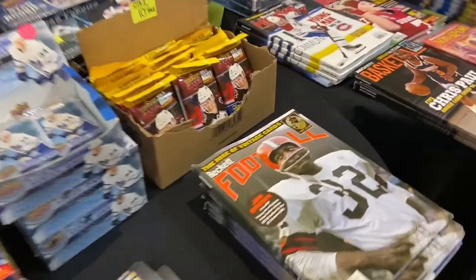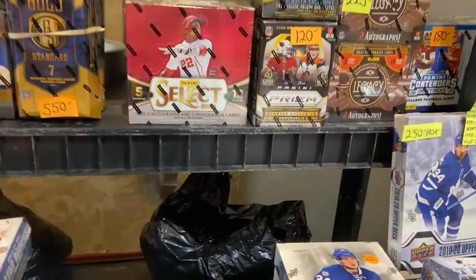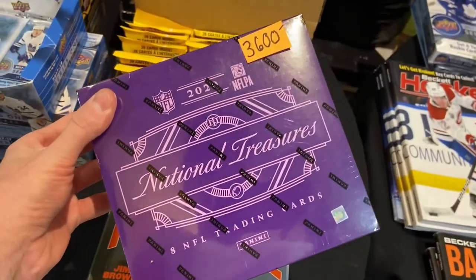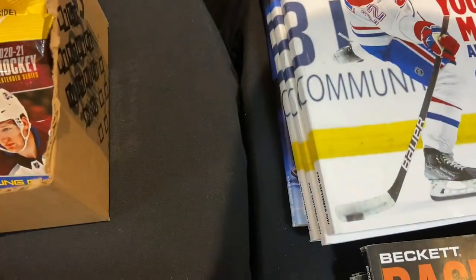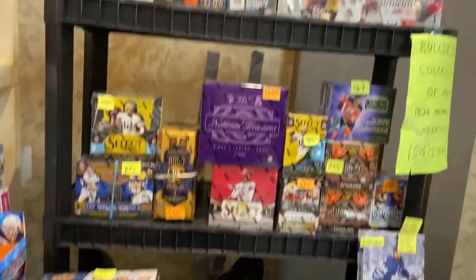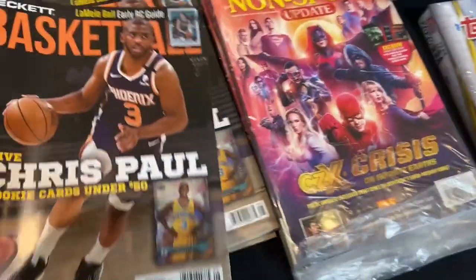I really wish I could find those around here, but I've never been able to find any basketball at a dollar store, at least in the Midwest, or in Wisconsin, I should say. NFL National Treasures, $3,600 for that. A little out of our price range, but maybe one day if my crypto hits big, we'll be able to see how the other side lives on this channel. Overall, a bunch of sealed wax there, a bunch to choose from.